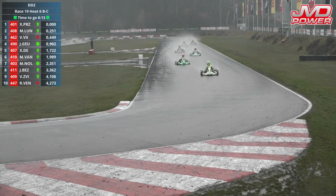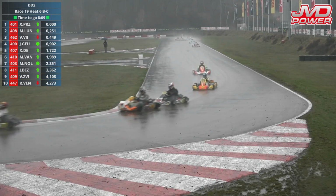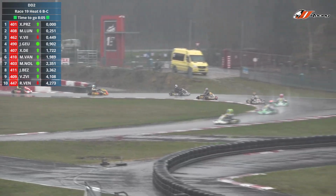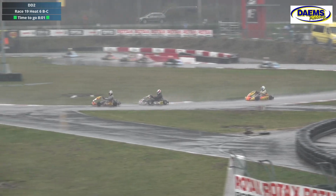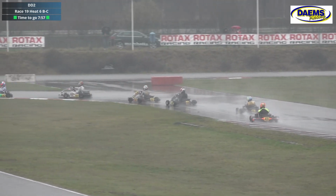Jakob Bezel is closing in, or trying to close in on Mick Knowlton, and there's a bit of a gap between Bezel and Wiederis. Vendelbo down in 10th position. We saw some great battling between him and a few other drivers.